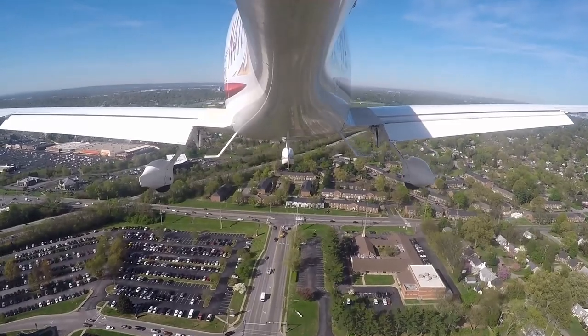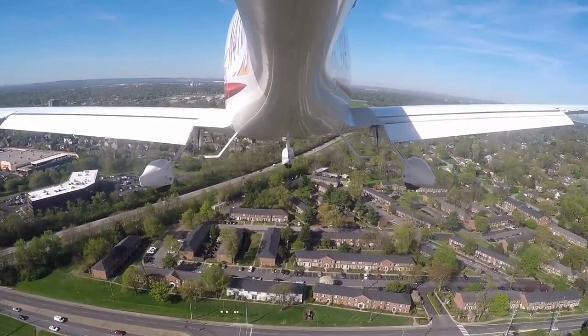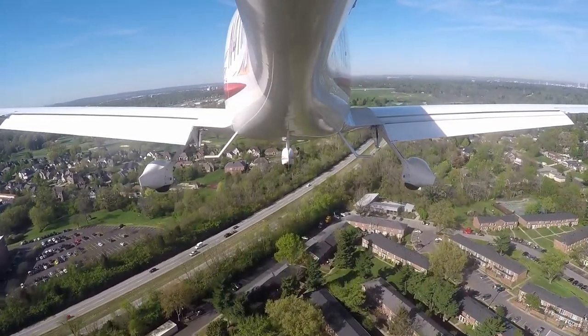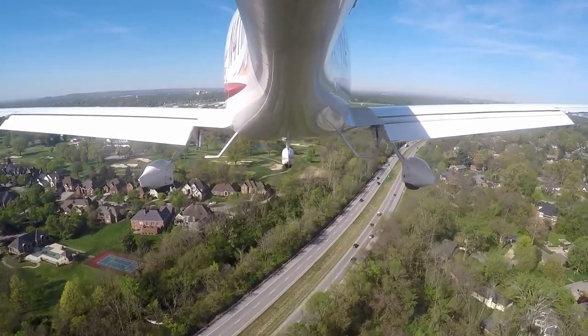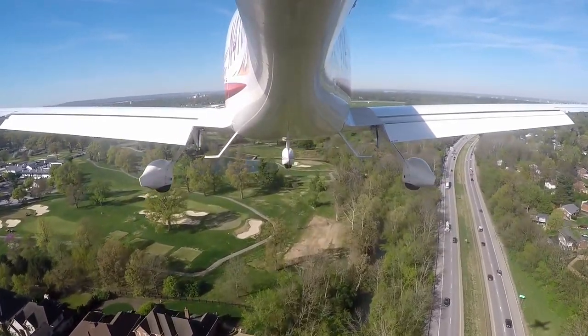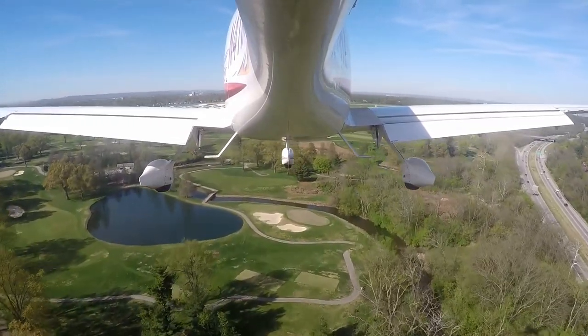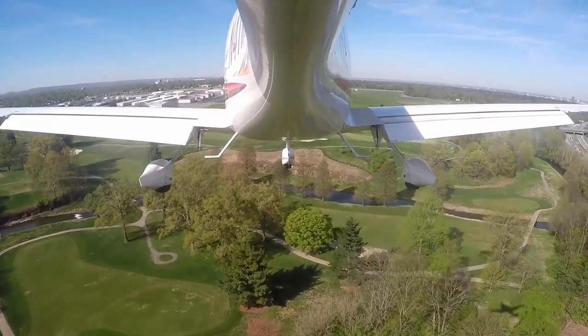Starboard 39 Lima, the Eagle traffic's now at your 1 o'clock and 2 miles, 1,900. 39 Lima, looking. Eagle 7 Bravo Hotel, Cessna traffic's on the right base ahead of you now, 1,100. Okay, Bravo Hotel, we're looking. Bravo Hotel has the Cessna. Number 7 Bravo Hotel, roger. Number 3, follow that traffic, runway 24, clear to land. Okay, number 3, Bravo Hotel.